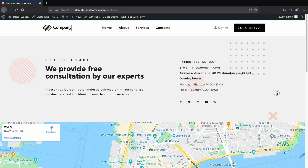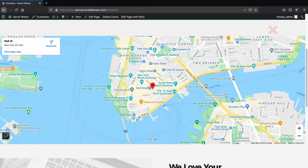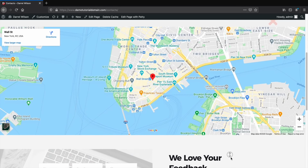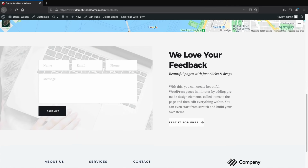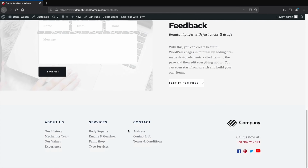So this is the Contact Us page, and what we did was we just provided some information about our company. Now, if you want to also incorporate a map, I'll show you all how to incorporate a map onto your WordPress website. And then on the bottom here, we have this contact form, so people can go ahead and put in their name, their email, their phone and a message, and this will go directly to your email inbox from your WordPress website. And then also we just go ahead and finish off the website with our footer again at the bottom of the website.